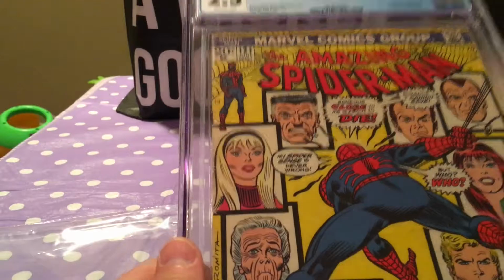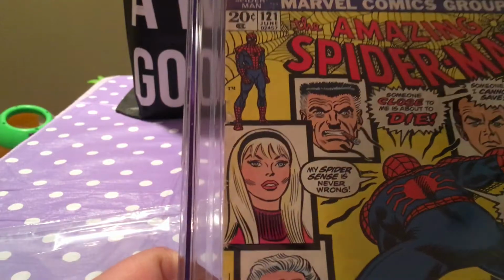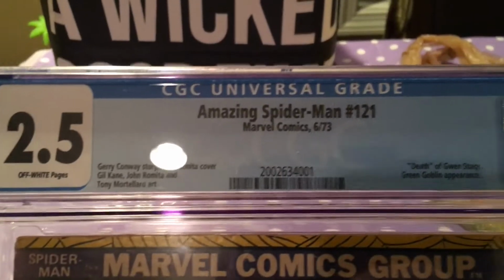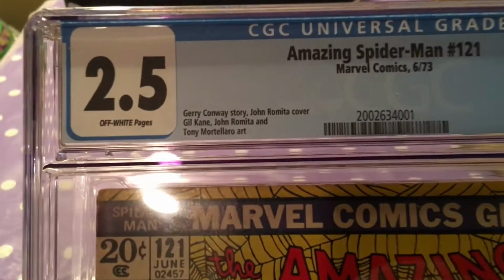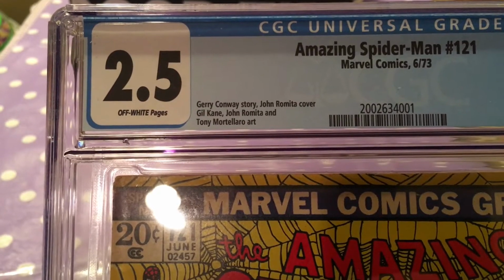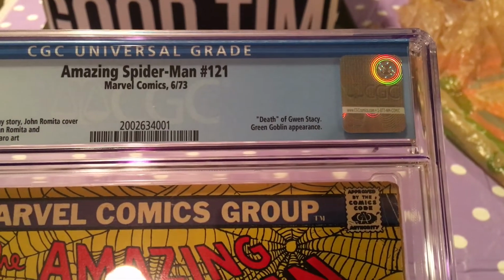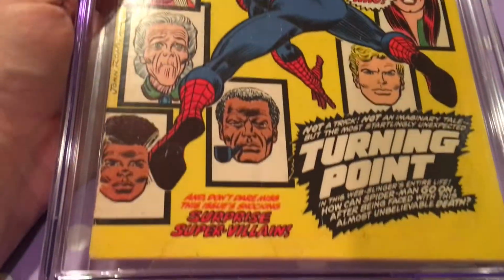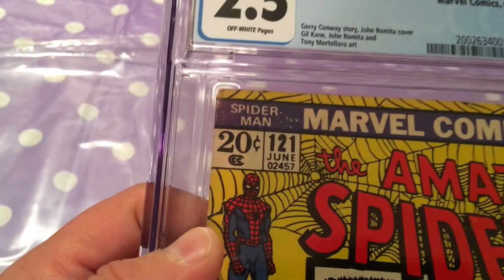I believe I got two of these books at Comically Speaking. This one was one I got at Comically Speaking. It's off-white pages. It is Amazing Spider-Man 121, from Marvel Comics, June of 1973. Jerry Conway story, John Romita cover, Gil Kane, John Romita, and Tony Mortellaro art. It's the death of Gwen Stacy, and of course it's a Green Goblin appearance. And there's the cover. I don't know. It must have some serious water damage. That corner looks a little dark.